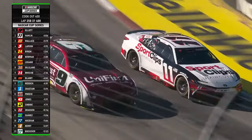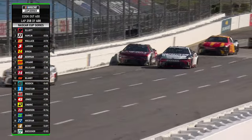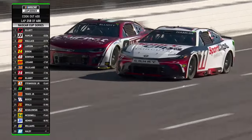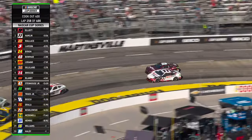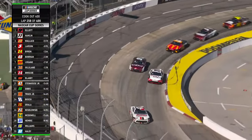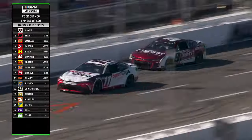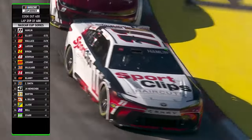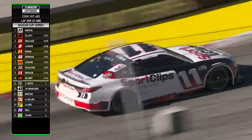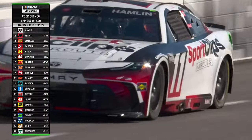Hamlin's last win here was in March 2015, the same day that Chase Elliott ran his first NASCAR Cup race. Wow, how about that for a stat? Denny ran him up the racetrack that time, got him clear. So Hamlin cements the lead for now over Chase Elliott, Bubba Wallace, Kyle Larson, and William Byron, the front five.